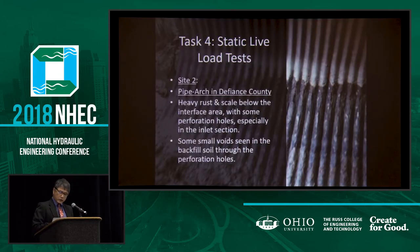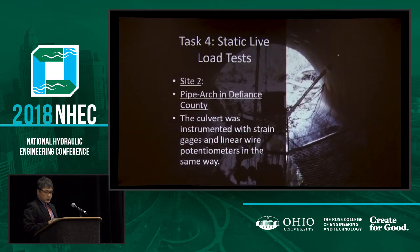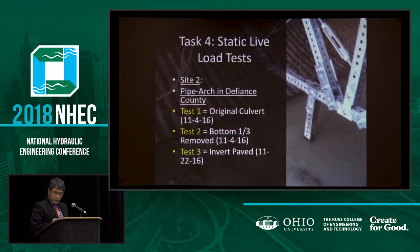But this time we did this live load testing in three stages. In the first test, we tested the culvert as it is. Again, its invert was not really badly deteriorated, and that's establishing the baseline performance. Then we removed 1/3 of the bottom to artificially simulate a severely deteriorated condition and did another test. And then after paving the invert, we did the last test. So we can see from this test data whether the invert paving restored the structural integrity of the structure back to where it was originally.